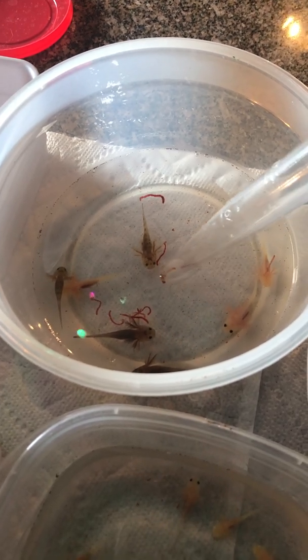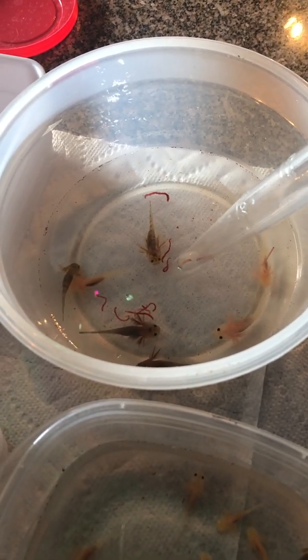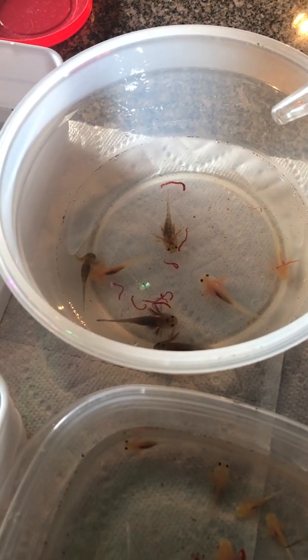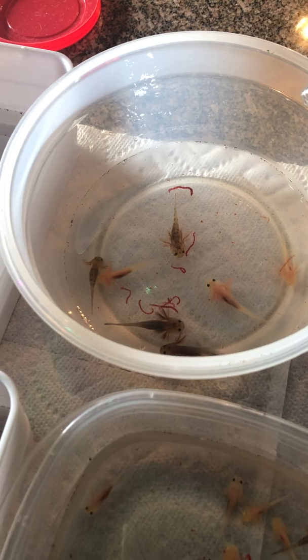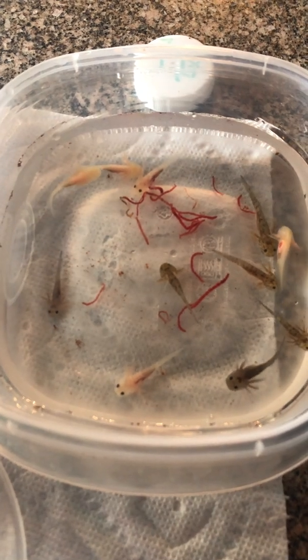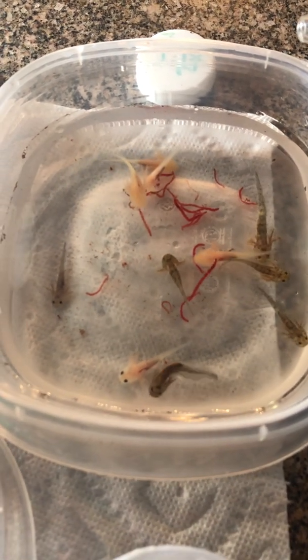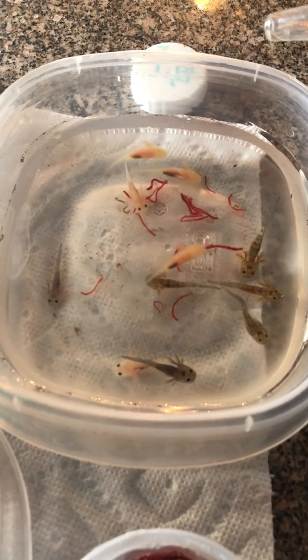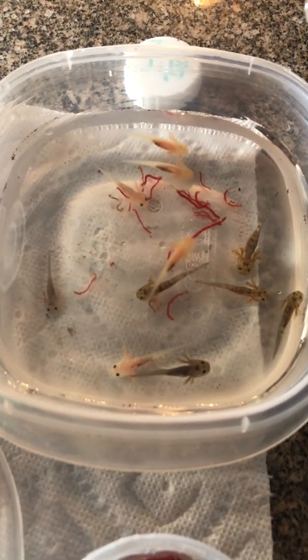Come on. Let's see, maybe one of the others will eat. This is why I'm not rushing to give them to their new homes yet, because they're still, oh, we got one eating.